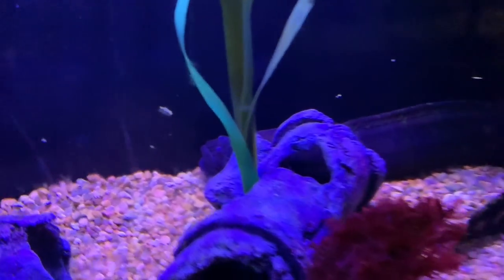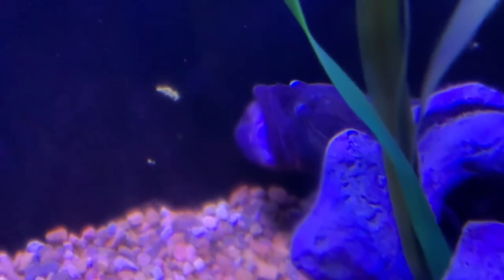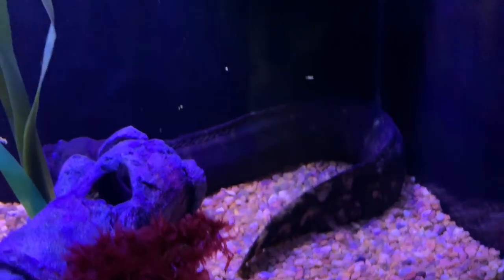What in God's name? Whether the young feed their parents by regurgitating. Oh, stretching out his jaws. Some other mechanism. What is this thing? It's like a deep water dweller. Some sort of eel before.